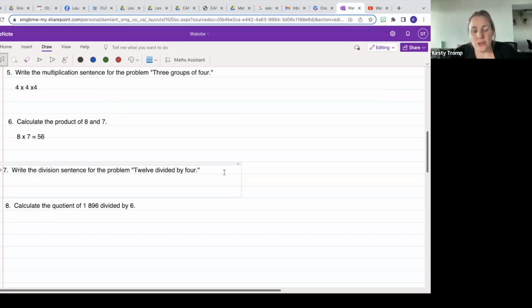So let's do it. 12. Unfortunately, my pen is not working, so I'm going to try freehand it a little bit here. But 12 divided by 4.